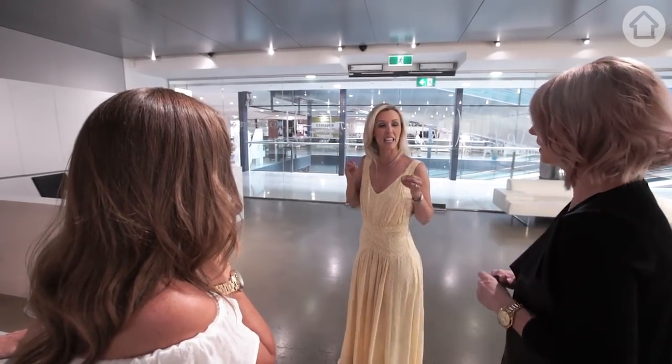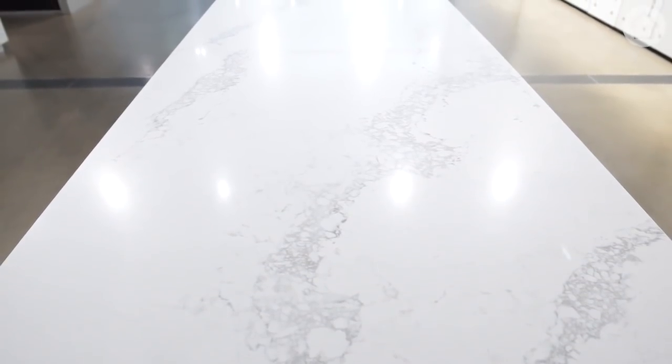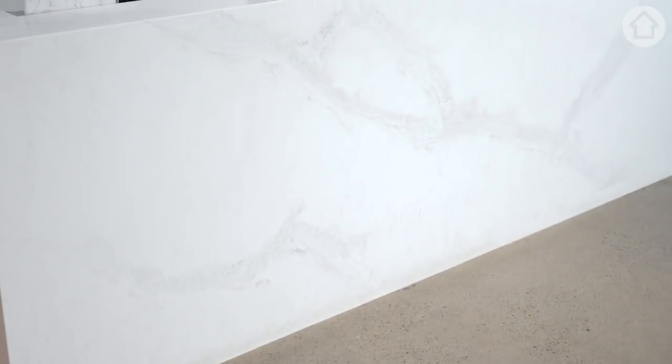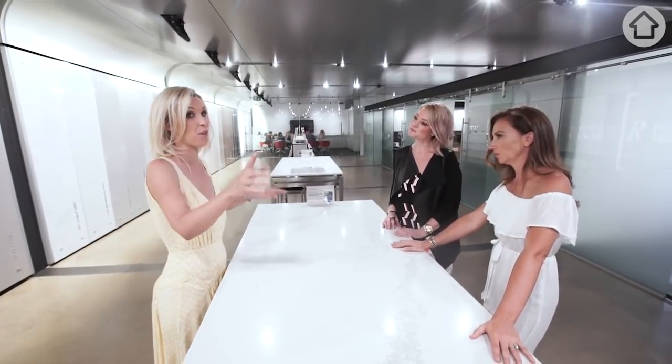Exactly, and I'd prefer to use accessories to pack a punch, but I don't want plain white. If it was me, I'd probably go either the Calcutta or the Statuario Maximus. This one's just got a slightly heavier vein than the Calcutta, but it sounds to me like you're leaning towards that little bit softer. I think so. It's a little bit more muted, your kitchen, isn't it? It is. The whole house is a bit like that, and I think because there's going to be so much of it, we're going to get a lot.